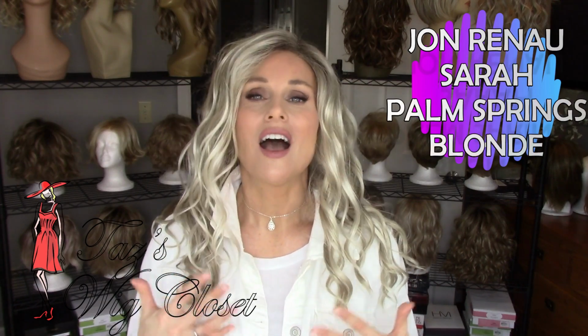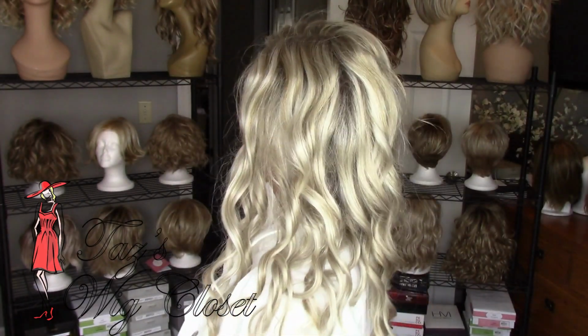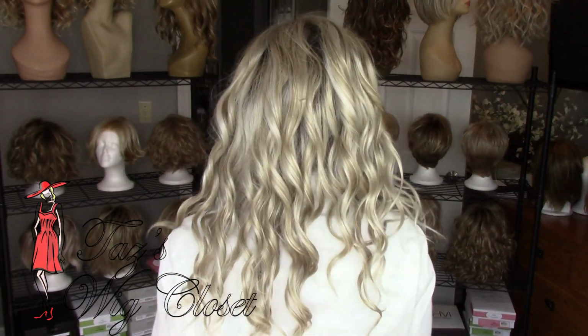So this is Sarah. I'm wearing it in the color Palm Springs Blonde, which is my favorite blonde of the four new California blondes. They're all absolutely stunning, but this is my favorite. And I'm displaying it on Sarah. It's an ash blonde, so you've got an ash root, an ash base color, and then some ash pale highlights. This is just one of those striking blondes that come out every once in a while, that are edgy, they're different, and I like that.